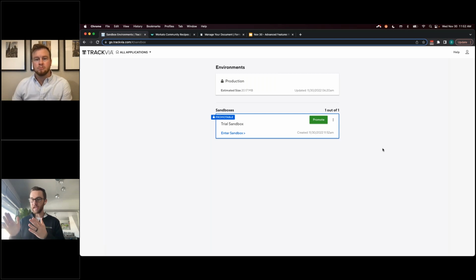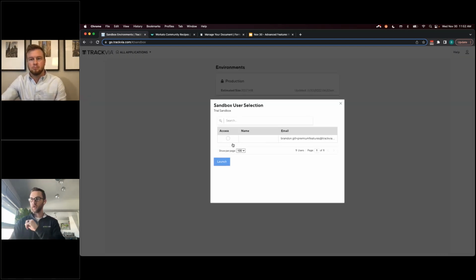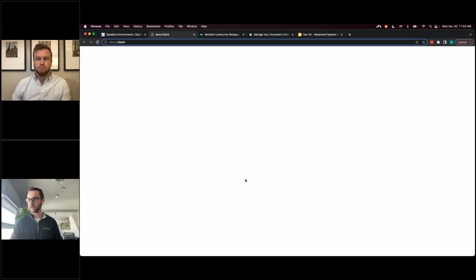All right, now that our sandbox is created, I can go ahead and enter this sandbox. It's going to ask me who I want to enter the sandbox as. In my case, I only have one user within this account, but another benefit of sandboxes that's sometimes unnoticed is that you can enter as anyone in the account. So if you're the admin and you need to troubleshoot something, you can actually log in through a sandbox as someone who might be coming to you with questions, see what they're seeing, and be able to better troubleshoot what they might be running into.